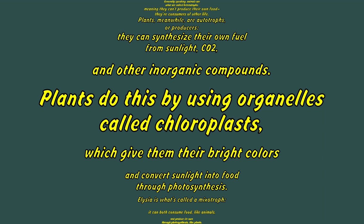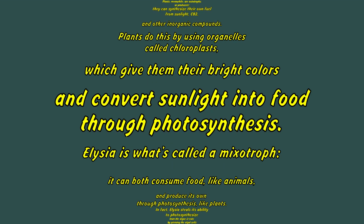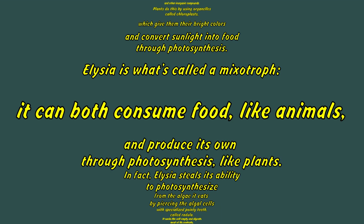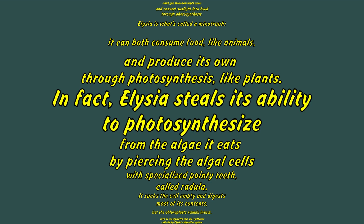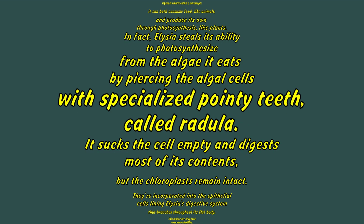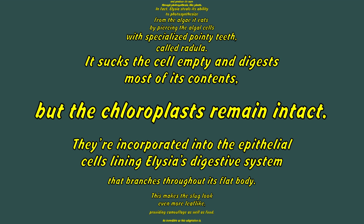Plants do this by using organelles called chloroplasts, which give them their bright colors and convert sunlight into food through photosynthesis. Elysia is what's called a mixotroph. It can both consume food, like animals, and produce its own through photosynthesis, like plants. In fact, Elysia steals its ability to photosynthesize from the algae it eats by piercing the algal cells with specialized pointy teeth, called radula. It sucks the cell empty and digests most of its contents, but the chloroplasts remain intact.